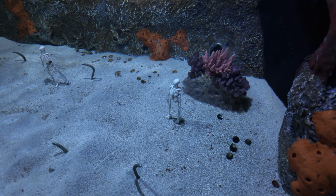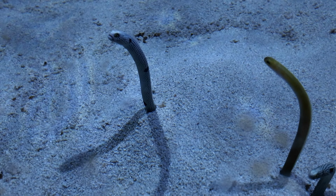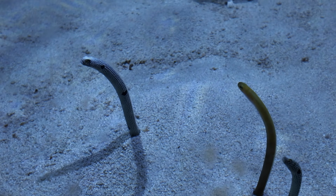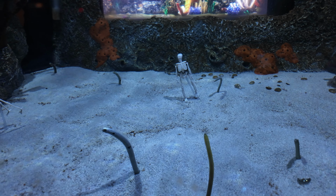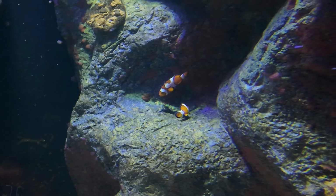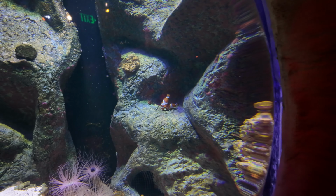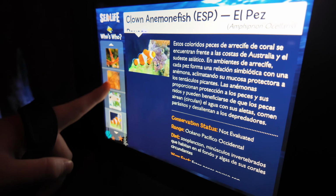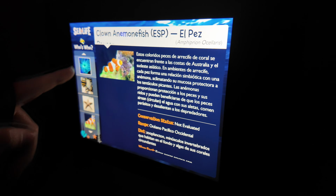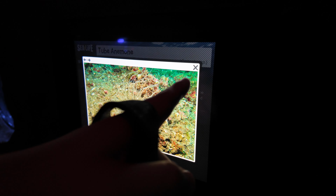Wow. A little skeleton in there. What are those little worm things, guys? Oh my god, that's creepy. It's some kind of weird, creepy worm guy with little skeletons in here. Look what we found. Clownfish. Two together. Just two. Whoa, look, Patrick, what did you find? An interactive touchscreen. Learn about the fish. Wow, that's really cool. Everybody that's in this exhibit here.